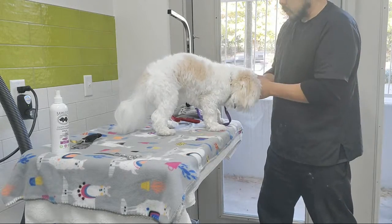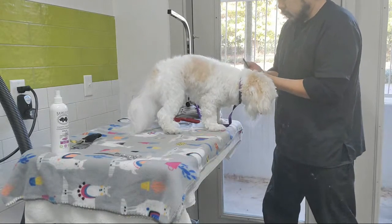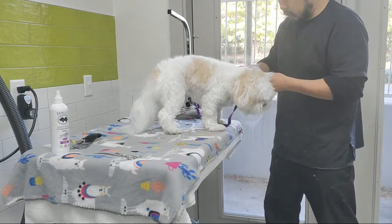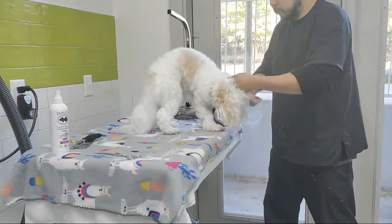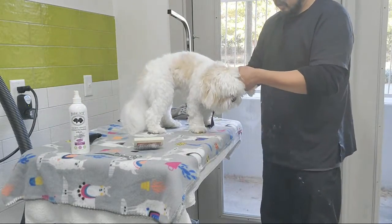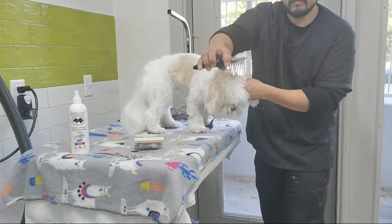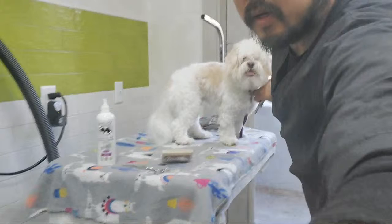Ears are actually in great shape because usually the ears are matted on most of these long haired dogs around this time of year, especially. But the ears look pretty good. There's a few little mats right there. So I'm going to break it up with a slicker brush first. Spray a little bit of conditioner on there. There we go. So then I can use the matting rake here. So let's split it up.